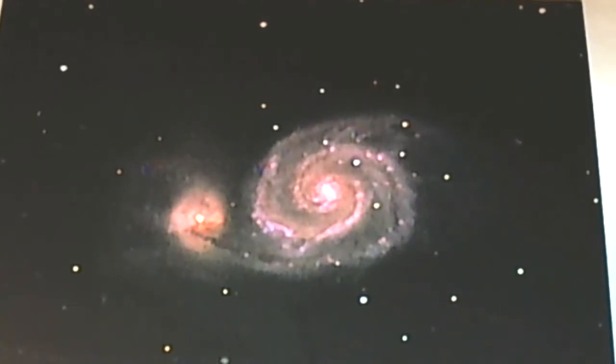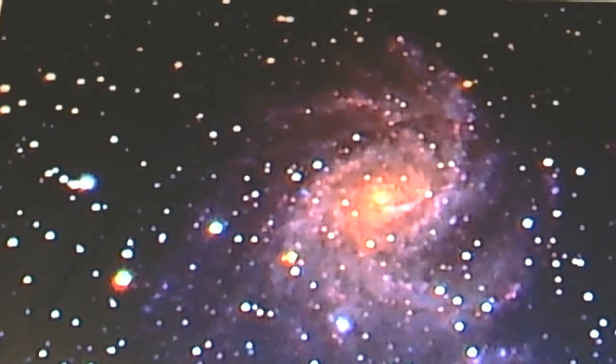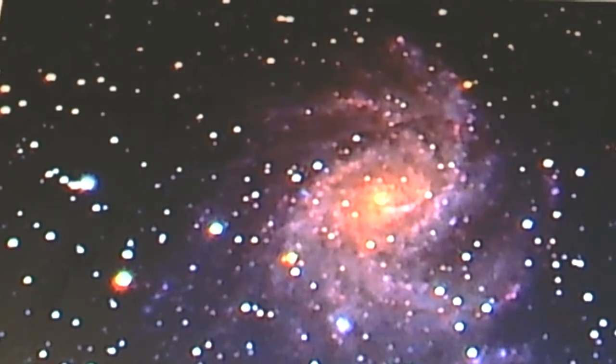And I'm going to end this up with one more image of a galaxy. This one I'm very disappointed with the way it printed. It did not print well at all. It's a much, much prettier galaxy than this. This is called the Fireworks Galaxy. Its number is NGC 6946.